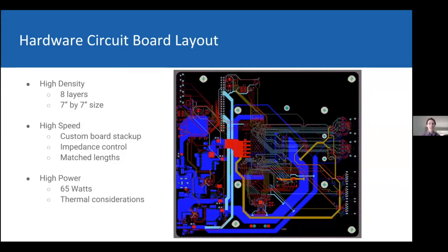We had to learn how to use tools to calculate trace width and spacing to maintain the target trace impedance. And to achieve realizable geometry, we needed to consult with our board house in order to create a custom board stack-up. Not only did we need to maintain controlled impedance, but many of the high-speed nets also required matched lengths, both within differential pairs as well as pair-to-pair.